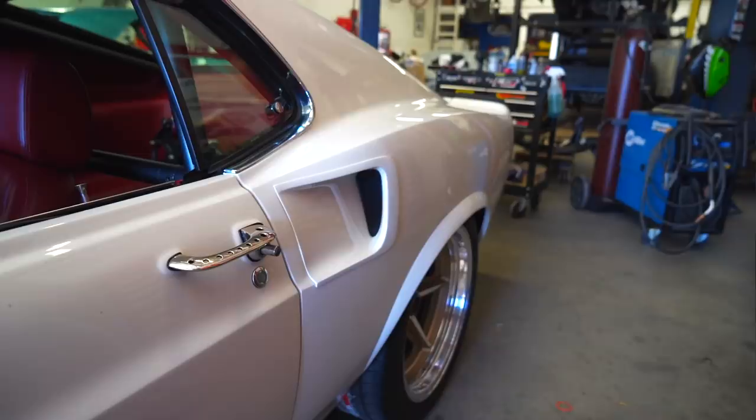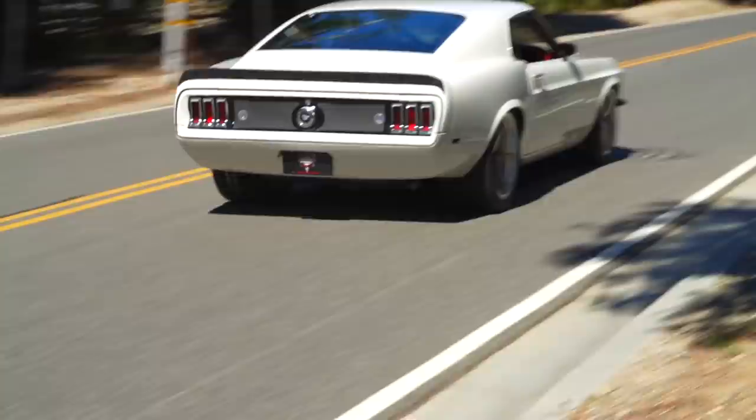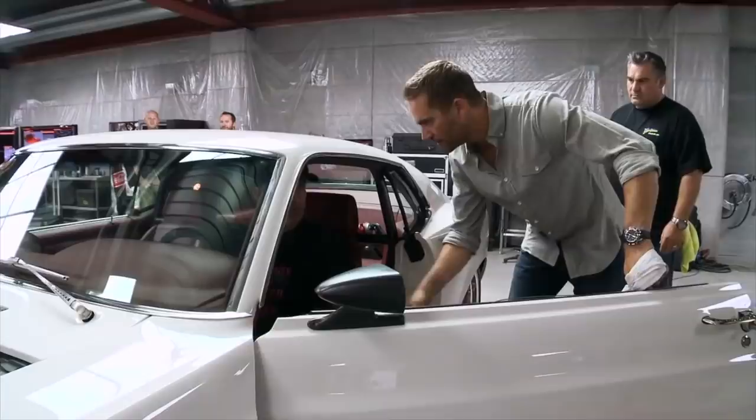Hi, I'm Steve Strope, and this is my company, Pure Vision. We're in Simi Valley, California, and behind me is a car that we built quite a while ago. It's called the Anvil Mustang. The car won the Ford Design Award, Car of the Show, at SEMA. It was also borrowed to be used in Fast 6.